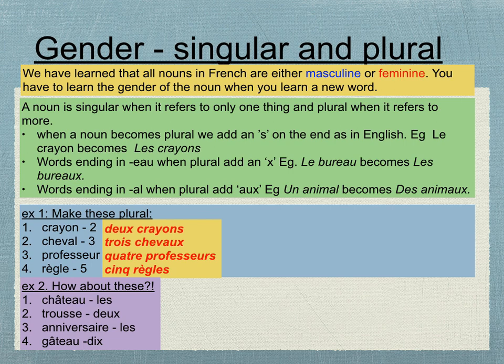When you see the word les, L-E-S, it still means the. So all you have to do is make the noun with it plural. Pause the recording to give yourself time to do this activity. Okay, let's see how you did with that. So les châteaux becomes les châteaux with an X on the end. Trousse and de, so that's deux trousses, and you needed to put an extra S on the end.